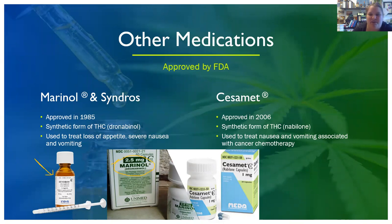So it is a regulated pharmaceutical drug then, because it's been approved by the FDA. So you do need a prescription to purchase and use either one of or any of these on the slide here. We're talking about Marinol and Syndrose first. It has, again, the active ingredient dronabinol, which is a synthetic form of THC, or tetrahydrocannabinol. And you should know by now that THC is the main psychoactive ingredient in marijuana.